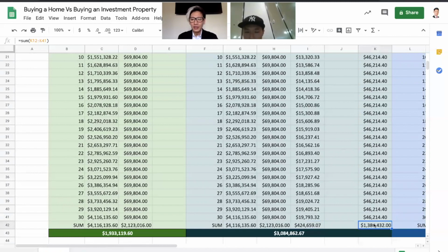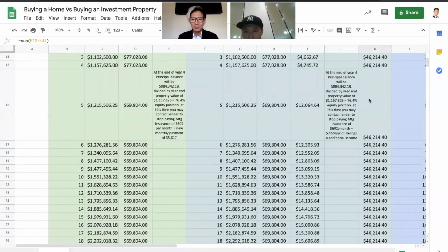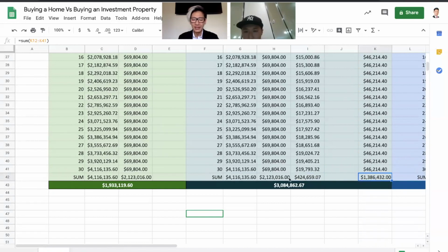All right, so $1.3 million is the sum of all the rents that you have paid leasing outside of your own home. I mean, excuse me, besides your rental property, you're leasing a home to live in, leasing an apartment, whatever it is. So what is your net? Your net is calculated by taking your total equity position in your new home value after 30 years. You skip the $2.13 million of debt service that you would have paid, which is paid by the renters, right? And you take the $4 million, you add the $424,000 of net income that you have received from this rental property, right? And then you subtract $1.386 million that you have paid in rents. And what you get is $3 million.